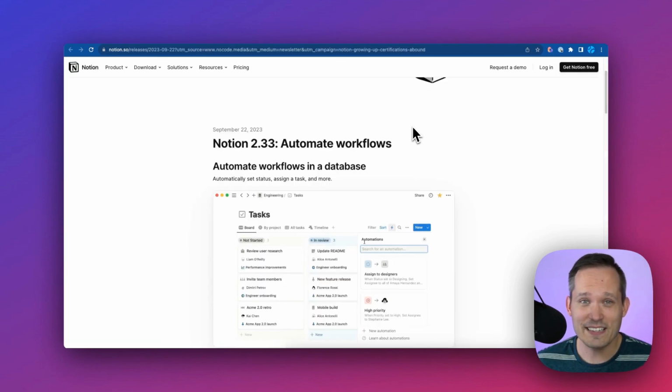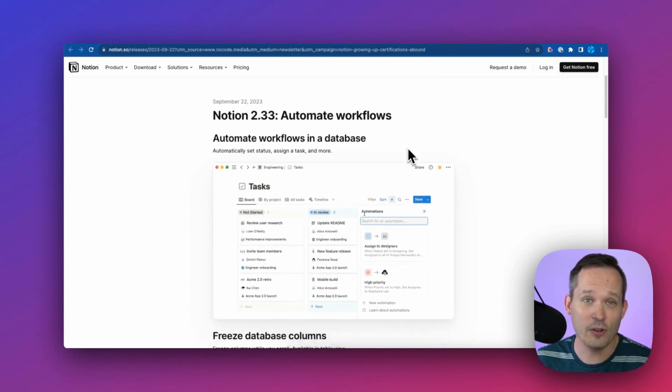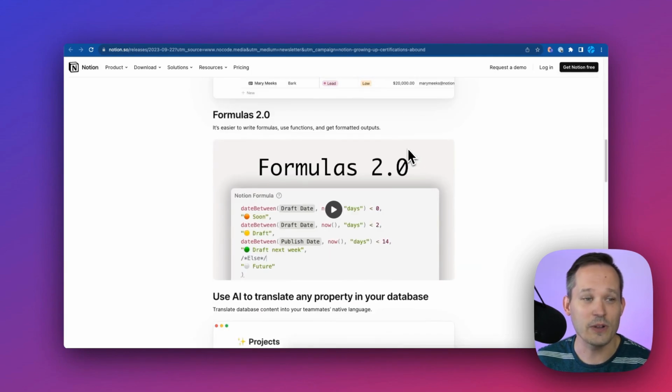Notion is starting to get serious about being a database tool. So while it's known for its knowledge management hub, in this latest release, you can now automate workflows using your databases. There's also improved Formulas 2.0 functionality.